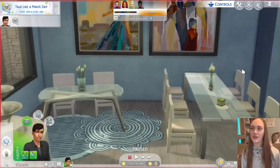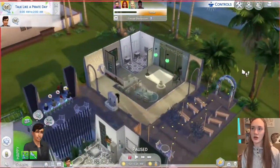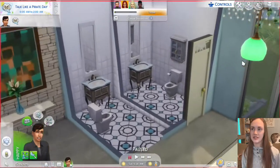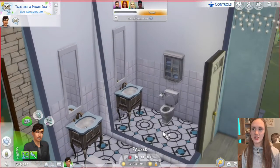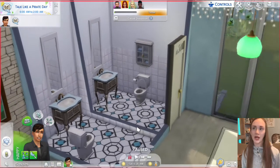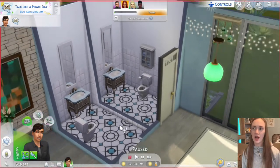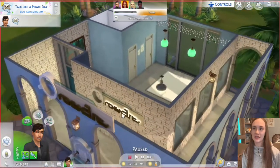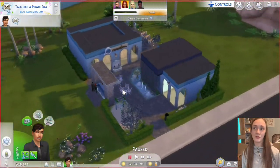Oh, I'm sorry. There are 2 bathrooms over here. They mirror each other, so they are exactly the same. Again, I went with a blue top on the sink and the blue accents in the tile. But I kept it a little less blue in there, a little cleaner. But I hope that you guys like the little speed build, the build itself. I'm very happy with it.